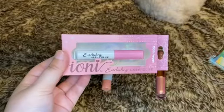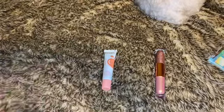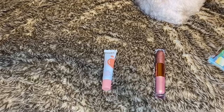So if you have a Dollar Tree near you, I would definitely go look for this. It's only $1, and I mean, it's amazing. It beats spending $5 or $6 on a lash glue from CVS or Walmart. So highly recommend that one. I just wanted to share with you guys. Let's move on to the next one.